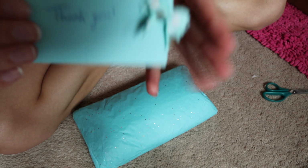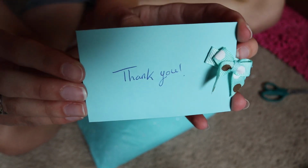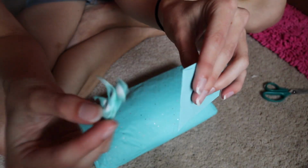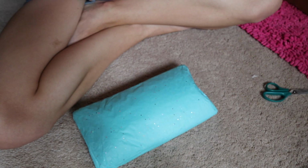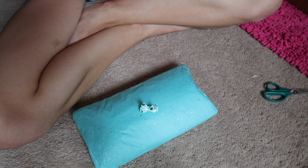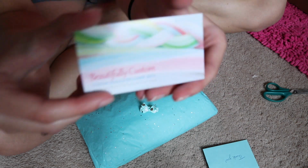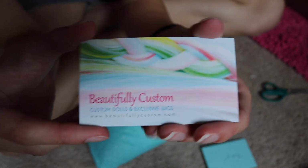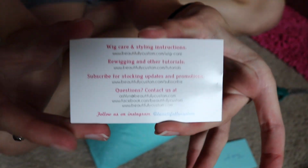So this is the wig. Oh, this is so cute. Look at this. It comes with a little hair bow. You can barrette it into your doll's hair. That's adorable. I'm not even gonna lie. Inside it has their card. This little envelope is so cute. Watch. So I got a wig from Beautifully Custom. And then there's all their contact stuff.